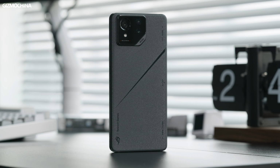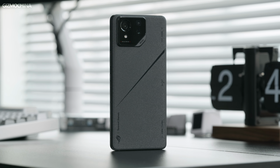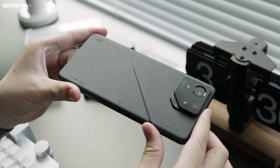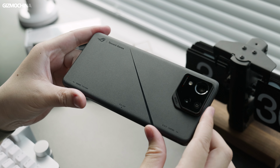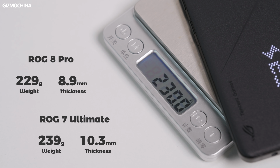Compared to its predecessor or its competitor, the Red Magic 9 Pro, ROG 8 Pro looks more like a normal phone. Aside from a few logos and fonts, there's only a diagonal strap running across the back for a very minimalistic design. Thanks to the removal of the air vents, dust and water resistance is also at the level of a normal flagship phone. But if you look closely, you will still spot some of the thoughts that ROG put into it for gamers. For example, the weight and thickness have been reduced quite a bit from the previous gen.